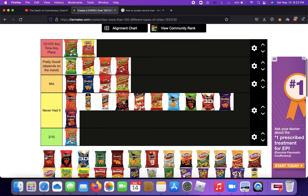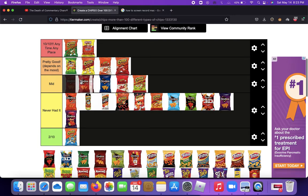Looking back at it, I have no clue what it is. This is actually the standard Dorito. This is what I meant to put here. I thought that one was a standard Dorito. No, this is a standard Dorito.